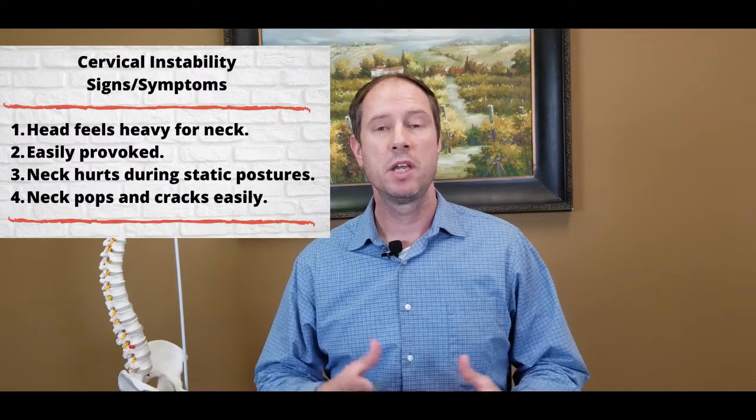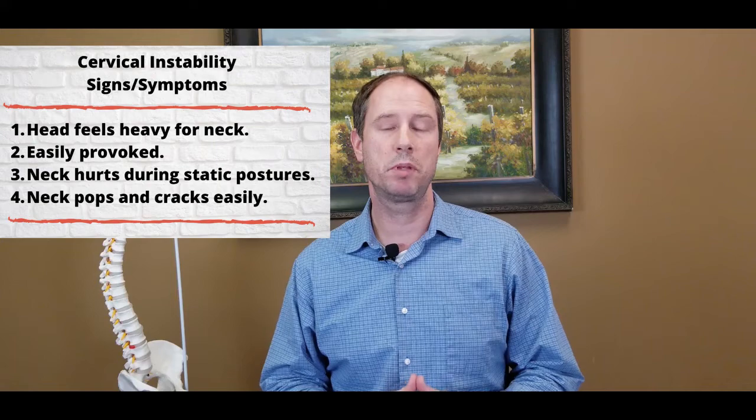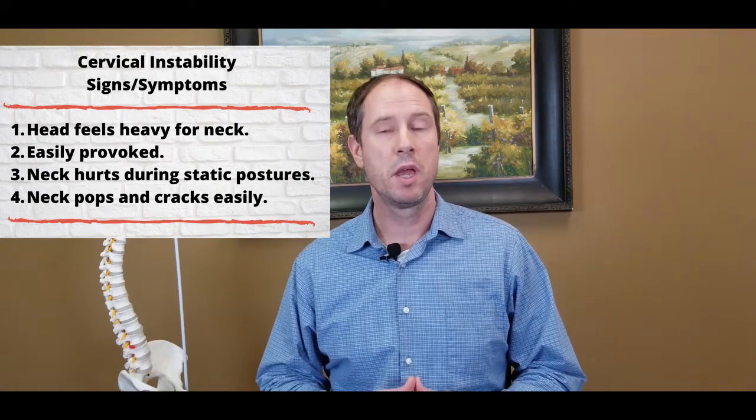And finally, your neck doesn't like static postures. If you sit in one place or stand in one place for too long, it starts to become bothersome. But if you get up and move around a little bit, it feels better. Those are some classic signs and symptoms of cervical instability.